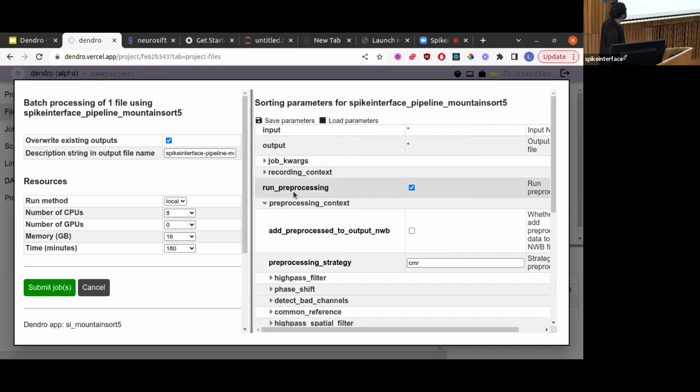Yeah, so this is the pre-processing context. This is going to be a little bit messy here because of the resolution. But yeah, you can change stuff, for example, the high pass filter that you're using, if you want to detect bad channels and remove them or not, if you want to apply common reference, removal of noise, etc.